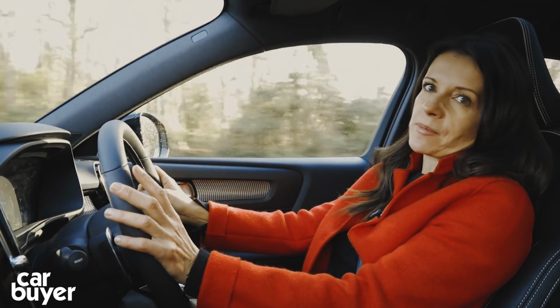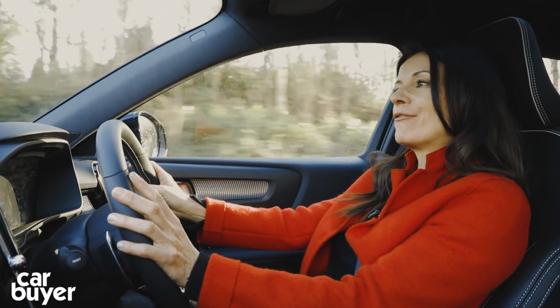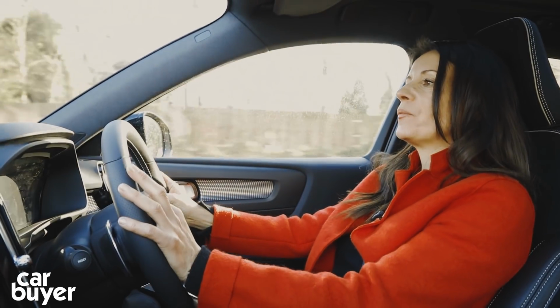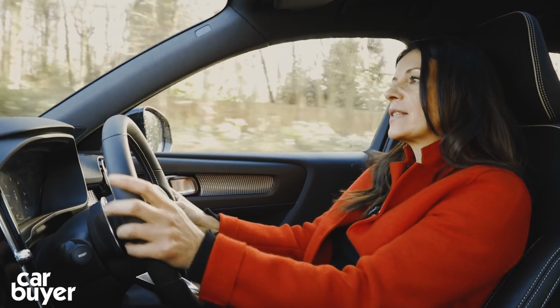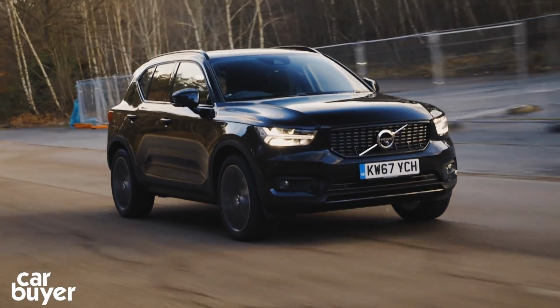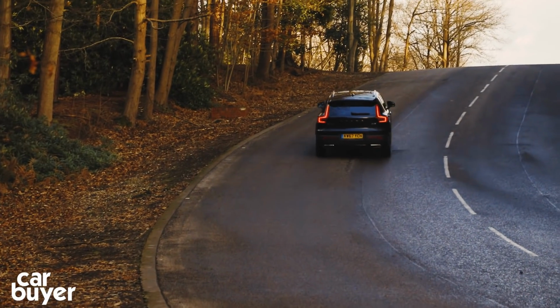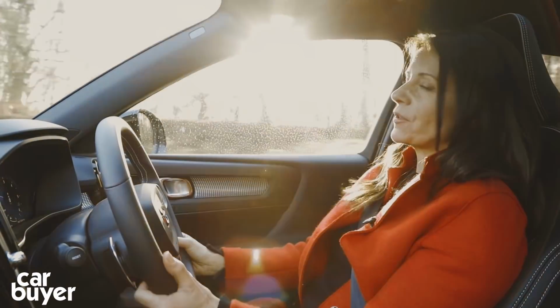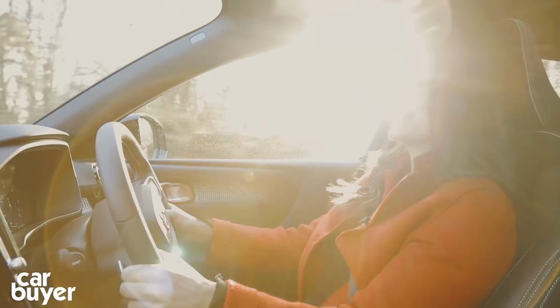But if you're trading up from a hatchback and hoping to have fun driving an SUV, then you might want to look at the BMW X1, because the XC40 has been designed to be as comfortable and refined as possible. You know, it strikes a very nice balance between composure and comfort, but it can get caught out on those dodgy city streets, particularly at low speeds and if you go for the larger wheels. Stick with the original wheels and you're in for a treat.